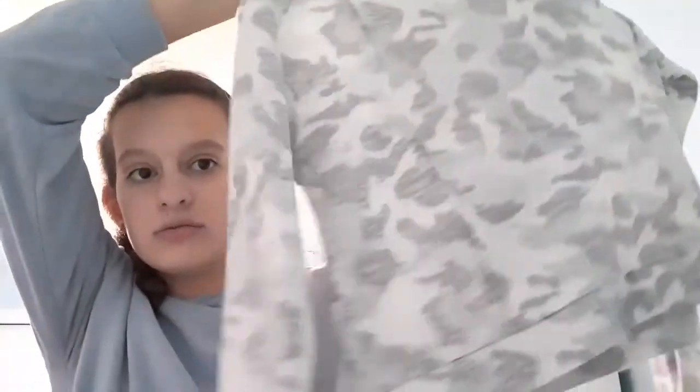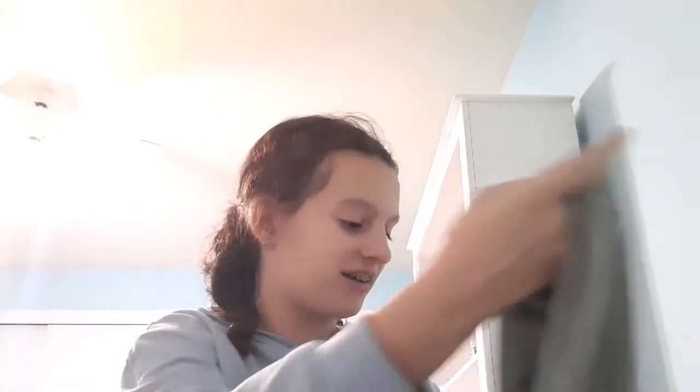Here's the next shirt. It's a gray army sweatshirt. It's not really a sweatshirt because it's really light, but this shirt's actually not tie-dye.